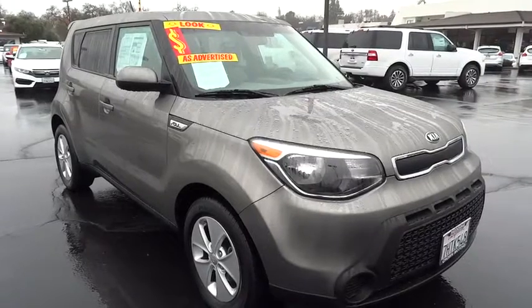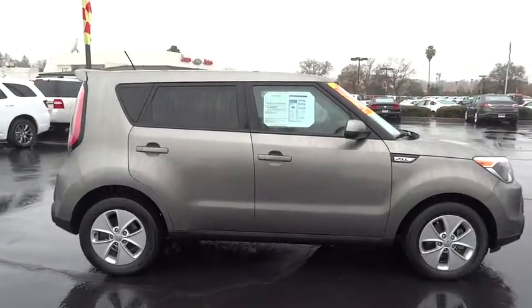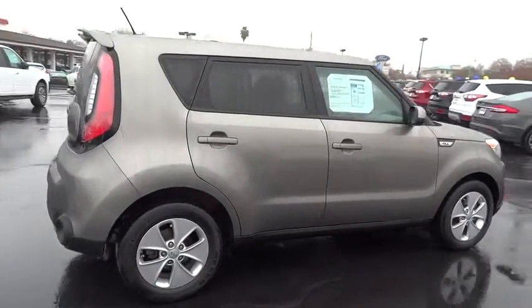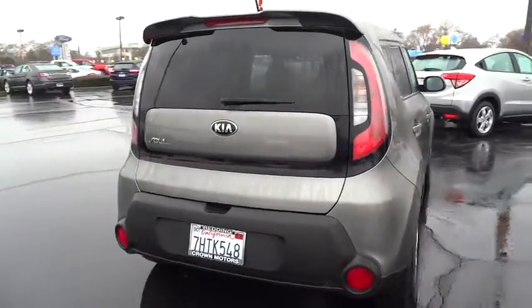The 2015 Kia Soul. The Soul is quick and ready with its innovative, catchy style, a sharp, roomy, and well-fitted cabin, and a comprehensive list of safety and fun features. This vehicle has less than 35,000 miles. Here are some of this vehicle's great options.